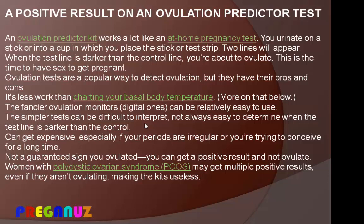Ovulation tests are a popular way to detect ovulation, but they have their pros and cons. It's less work than charting your basal body temperature, more on that below. The fancier ovulation monitors, digital ones, can be relatively easy to use. The simpler tests can be difficult to interpret, not always easy to determine when the test line is darker than the control. It can get expensive, especially if your periods are irregular or you are trying to conceive for a long time. It is not a guaranteed sign you ovulated.